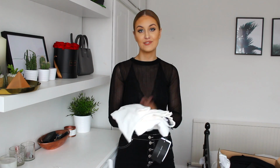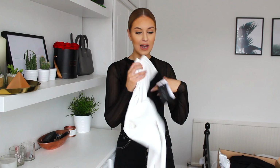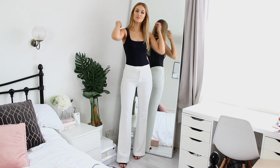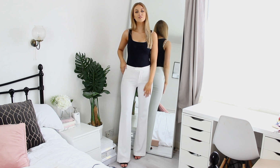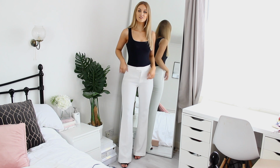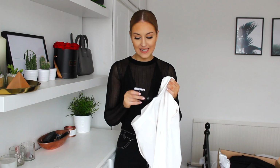Let's move on to some trousers. Now, I've been loving flared trousers recently. Not really flared, just a subtle flare to them. So I picked up these white ones from Zara. They look like that, and then the leg just goes out a little bit at the ankle. They were £39, so definitely not the cheapest. And I got them in an extra small.